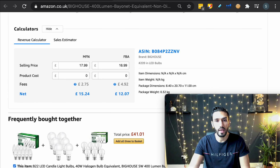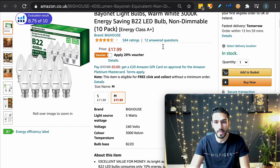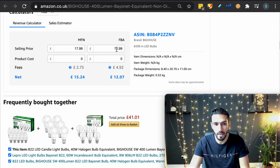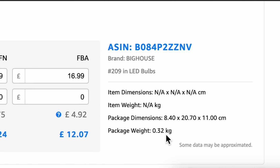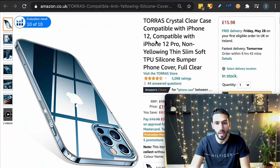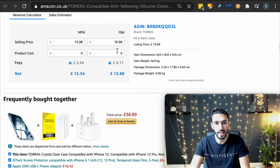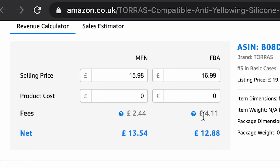Now this second product I've got here is an LED candle, basically light bulbs, a set of light bulbs there. And this usually sells for $17.99, but I've just changed the price here slightly to $16.99 so we can easily compare the two. Now this is a lighter product, 0.32 kilograms, which will work out to about 0.7, 0.8 pounds, something like that. And you can see the fees there are lower, £4.92. The final product here that I have is an iPhone case, which again sells for around the same price, but I've just adjusted it slightly in the revenue calculator so we can compare. And the fees here are a lot less, so they're £4.11.